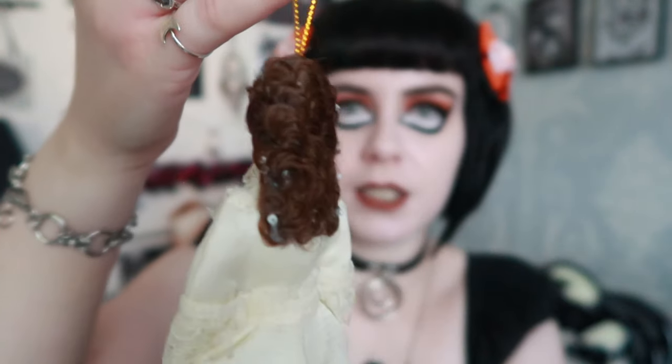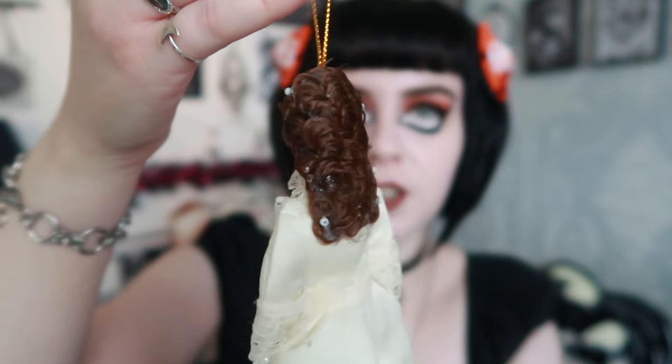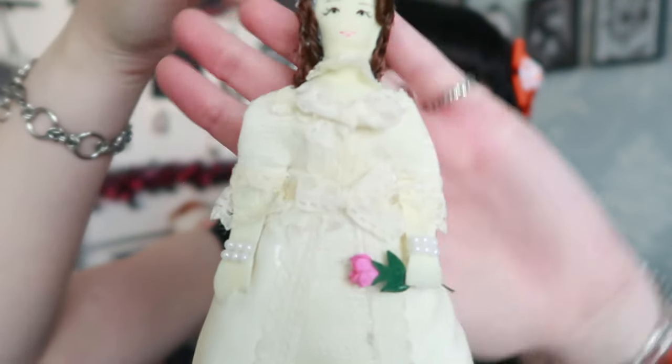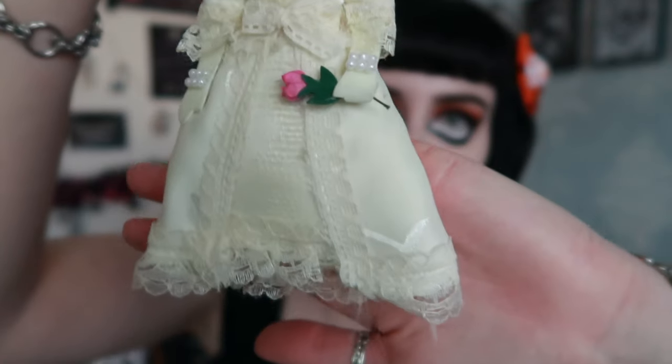She's got the beads in her hair. Her hair's really accurate, really well done. And then she's in almost like a wedding dress, I would say. You can see the details a bit more. It's very lacy and she's holding a rose. I think they're supposed to be tree decorations, but I hang them on my wall. Yeah, I just think she's really, really cute.